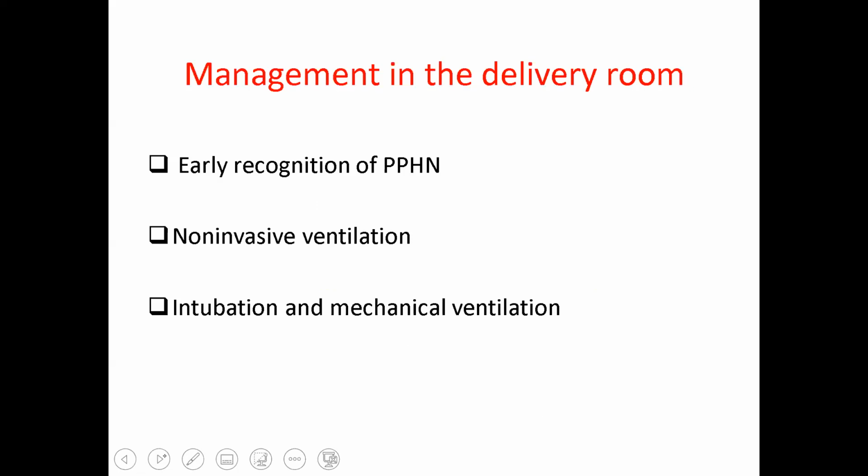So now we know that my baby has PPHN, severe respiratory distress, whatever the reason, either meconium, sepsis, TTN, whatever the reason. Somebody didn't manage very well. You came in during the shift and you find your baby has persistent hypoxemia. He told you already, I did everything, still hypoxemia.